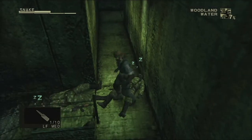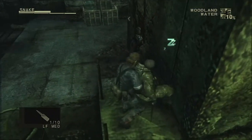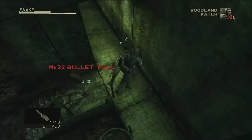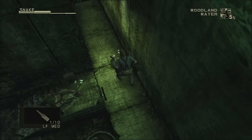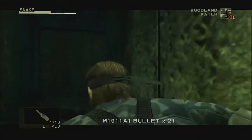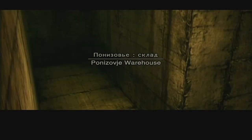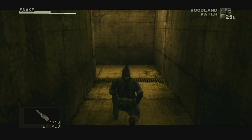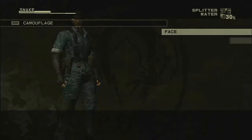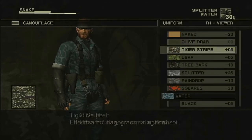I don't suppose one of you has a suppressor on you. Nope. Nope. Okay, let me just magically change outfits real quick. Change camouflage.